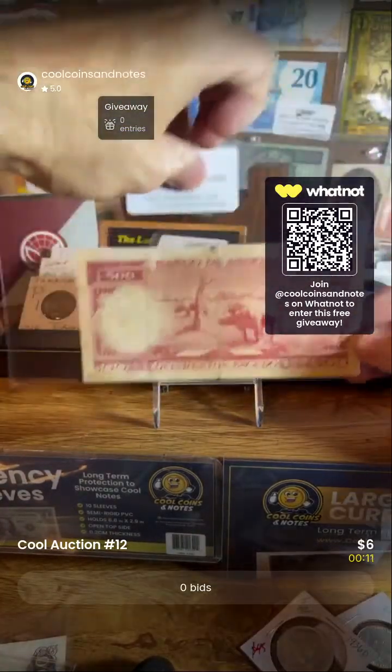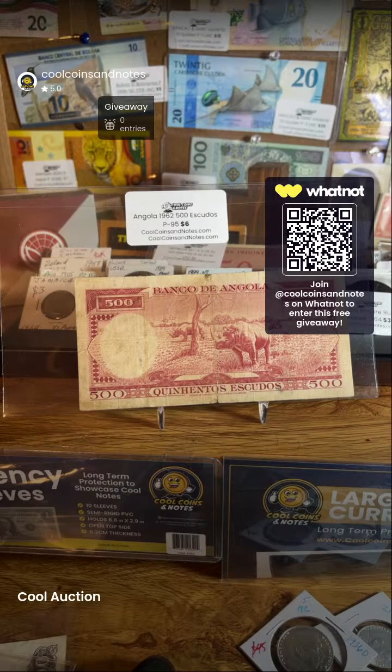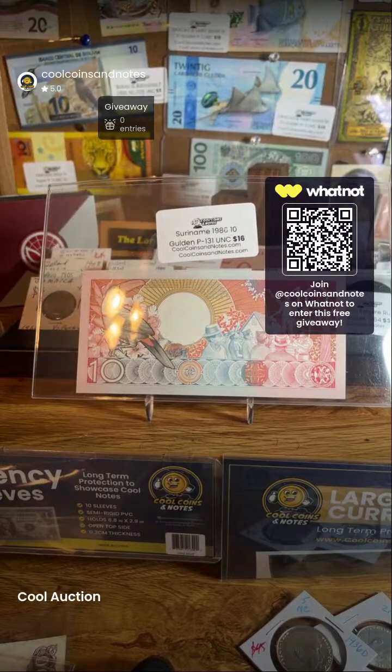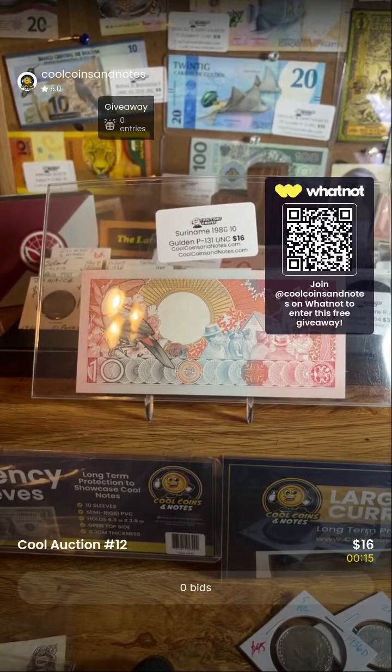62,500 escudos. Isle of Man is a strong one. Indeed. Any of those, Isle of Man. And what's the other one we're always messing with? Isle of Man and, it's escaping me, Guernsey. And oh yeah, Gibraltar. Yeah, Gibraltar. This is a decent note right here, y'all.